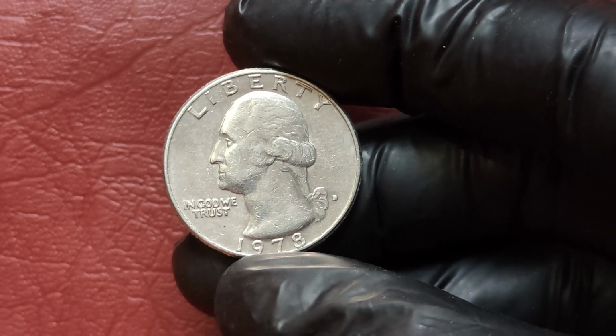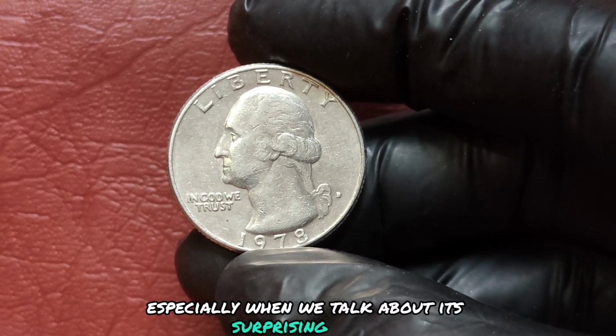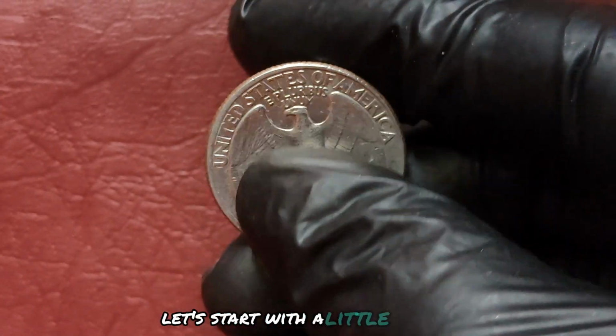We're shining a spotlight on a remarkable piece of numismatic history, the 1978 D-mint mark Washington quarter dollar coin. You won't want to miss this, especially when we talk about its surprising value. Let's start with a little history.